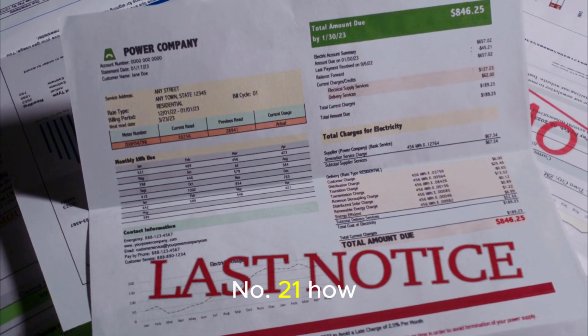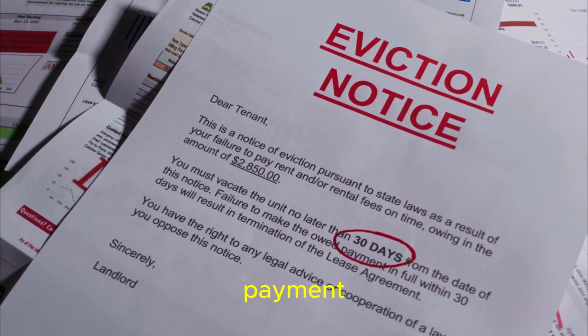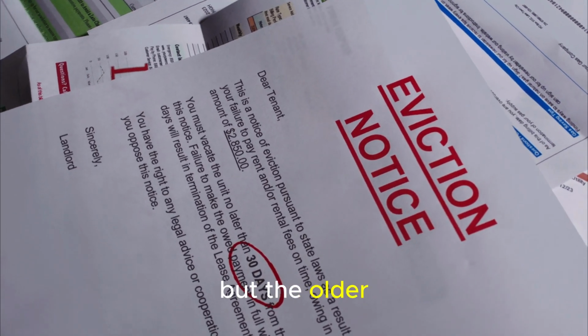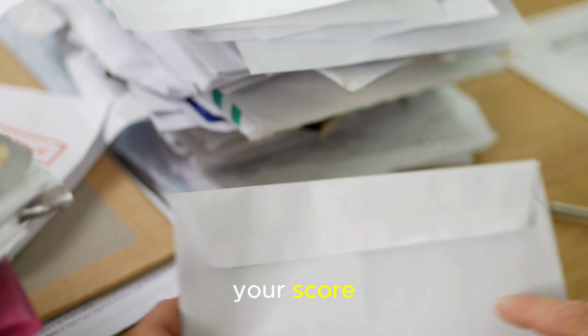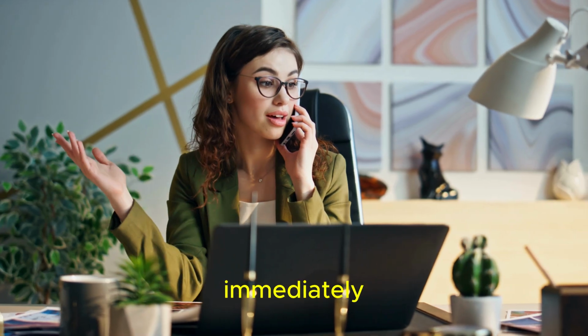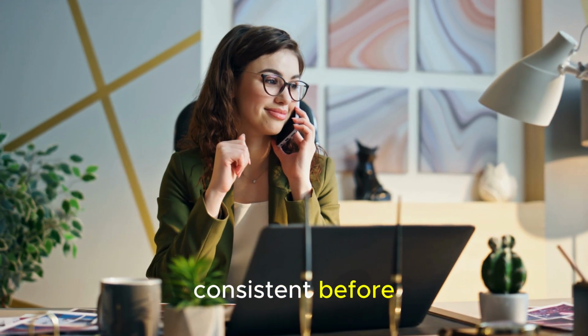Number 21. How late payments impact your credit report. A single late payment can stay on your credit report for up to 7 years. But the older it gets, the less it affects your score. If you accidentally miss a payment, contact your creditor immediately. Many will forgive one late payment if you've been consistent before.